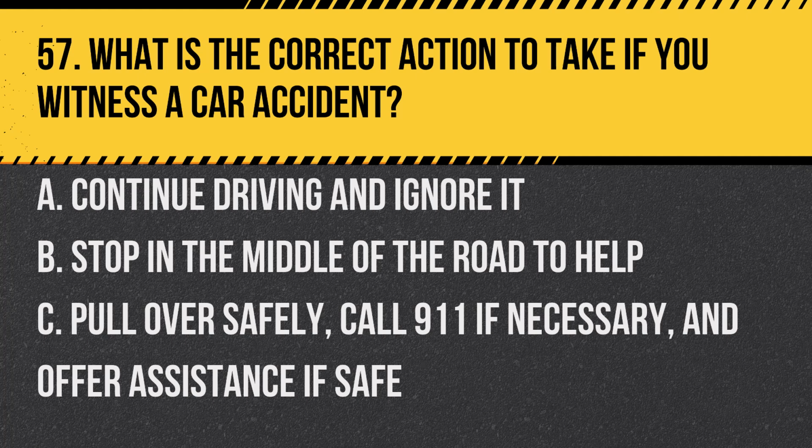Question 57. What is the correct action to take if you witness a car accident? A. Continue driving and ignore it. B. Stop in the middle of the road to help. C. Pull over safely, call 911 if necessary, and offer assistance if safe.